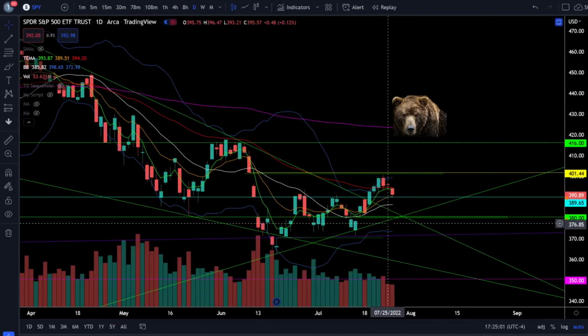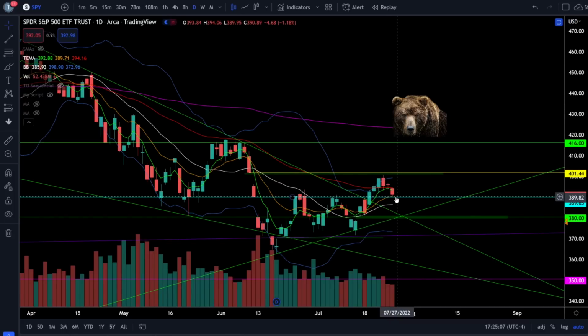Alright, so today in SPY we were down 1.18%, and we did come back down to that critical support zone at SPY 390, which if you've been following along, you know is our critical risk level of whether or not we're staying bullish on this trend or starting to get more risk off.